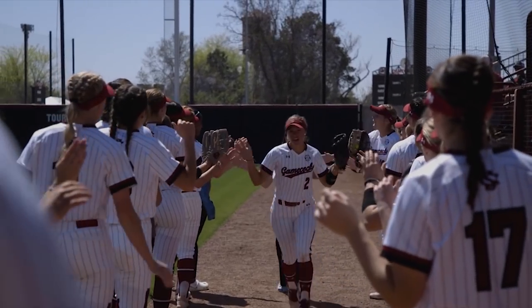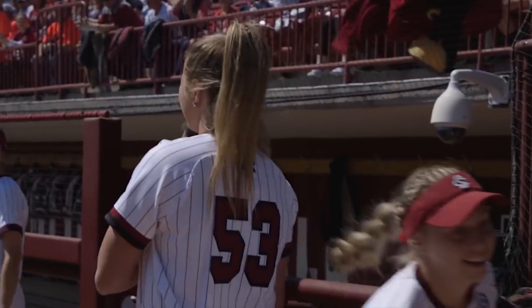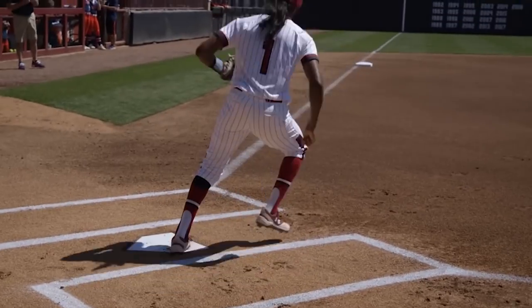Number two, Kenzie McGuire. Heading to the right field, number 14, Alexis.